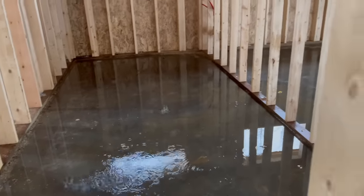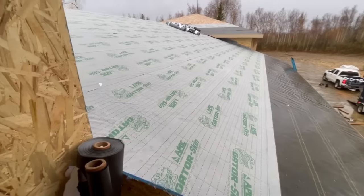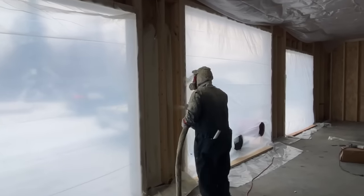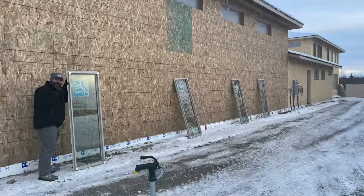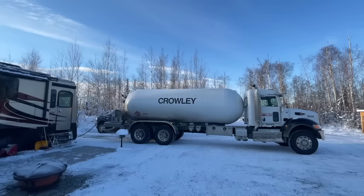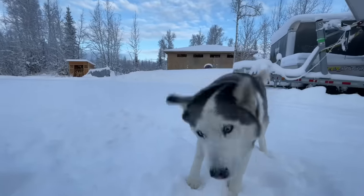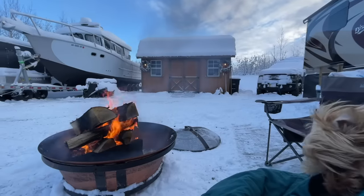Next time on Living Free Alaska, with Mother Nature constantly showing us who is boss, we finally get dried in, with the roof getting completed, the insulation started, and our windows installed. Then, when the snow arrives, we share what it is like living on the homestead in our RV while waiting for the shop house to reach a stage to move inside.